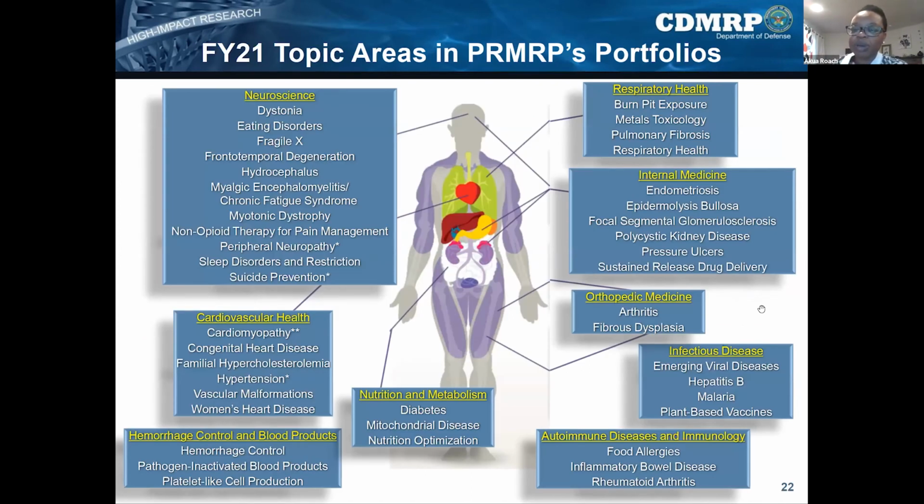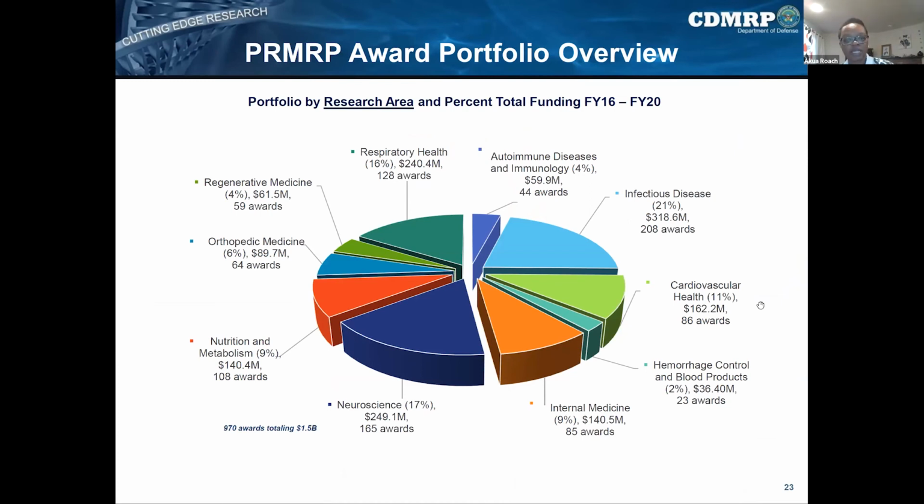And this, again, for your reference, helps you better understand the portfolios that they have and how they've been clustered to better help you identify some areas that may be of interest to you and your colleagues. Next slide. For infectious disease, this is their entire award portfolio. You'll note here for infectious disease, in the top right area, this is for FY16 to FY20, so within the last 5 years, they have funded 208 awards for a total of over $300 million, but it's only 21% of their portfolio. There are still many opportunities within the peer-reviewed medical research program outside of infectious disease, should you have a research interest in cardiovascular health, nutrition, and metabolism as well. The total for this peer-reviewed medical program is 1.5 billion.